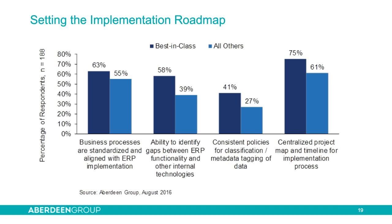And it really all starts with setting the implementation roadmap, defining what some of the best practices and what some of the features and functions you need to be reflected within your ERP solution is really where to go. So making sure that you have a cross-functional team that's able to identify the gaps between ERP and other internal technologies is really defining what your needs are. We asked, what are the top selection criteria that organizations are utilizing when selecting ERP? It starts with functionality, and then it's ease of use, and both of these occur before cost. So defining what you need to get out of your system.